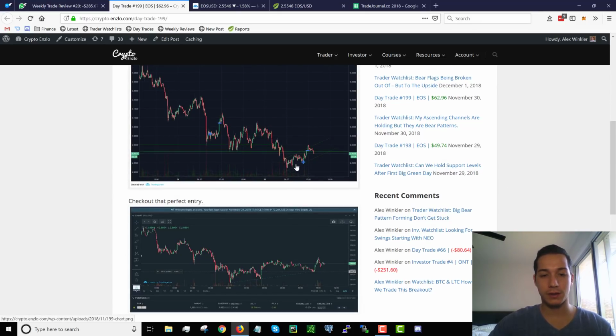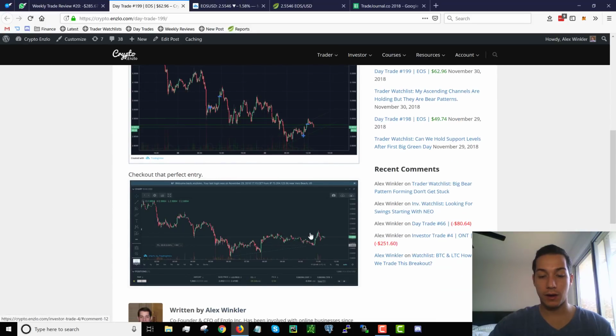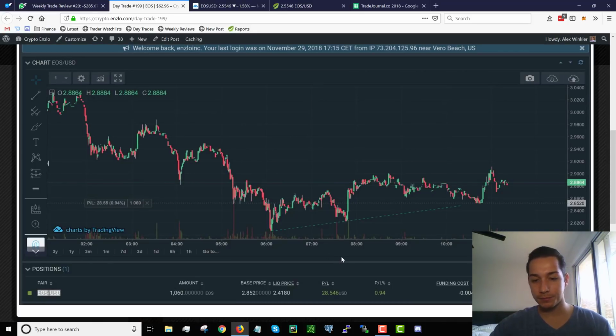Again, this support line bounce was a little different because I was trading in a channel. This was honestly a textbook classic trade, and you can see here this is an ascending channel right here, and I bought on the third bounce, and then I sold near the former resistance line right here where it was bouncing off of. So this was a really clean trade. I could have waited a bit longer on my exit.